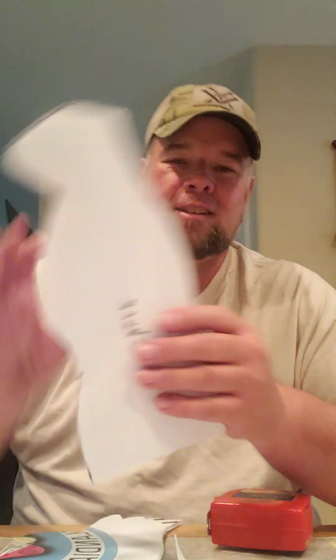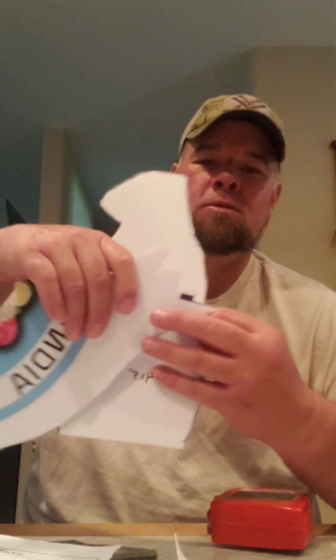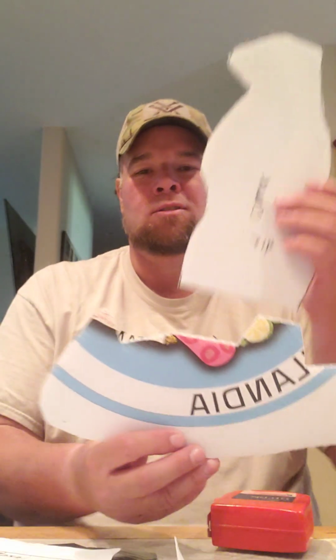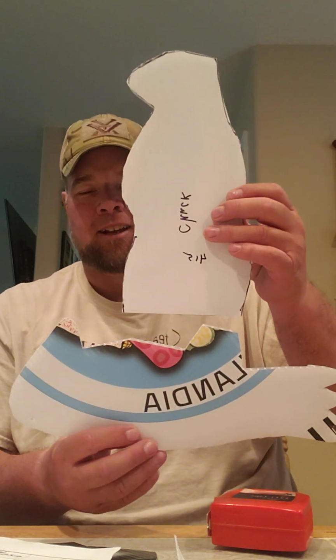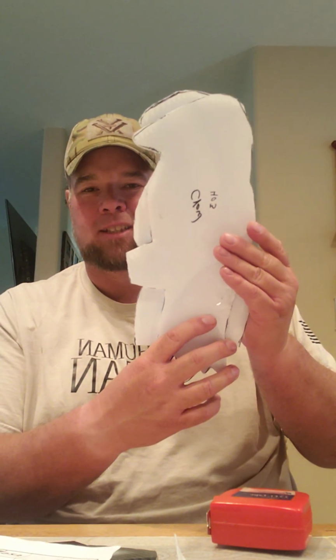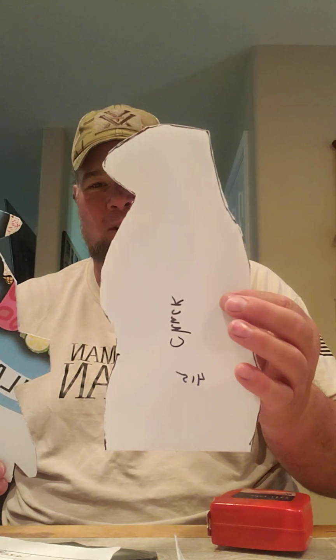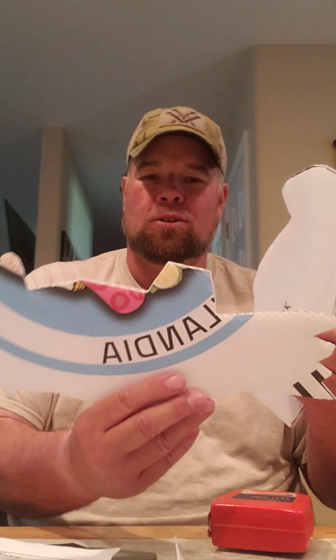But then the chuck too, the chuck's vertical, where the crow is horizontal. So yeah, they're about the same. Pretty close to the same width, but one's straight up. The chuck was 415, and the crow was 403. And then the rabbit is 600 yards.